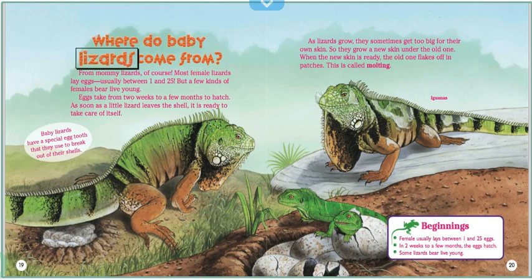Where do baby lizards come from? From mommy lizards, of course. Most female lizards lay eggs, usually between 1 and 25, but a few kinds of females bear live young. Eggs take from 2 weeks to a few months to hatch. As soon as a little lizard leaves the shell, it is ready to take care of itself. Baby lizards have a special egg tube that they use to break out of their shells.